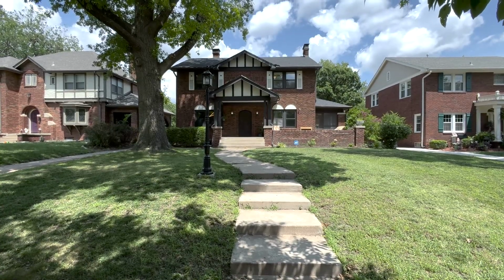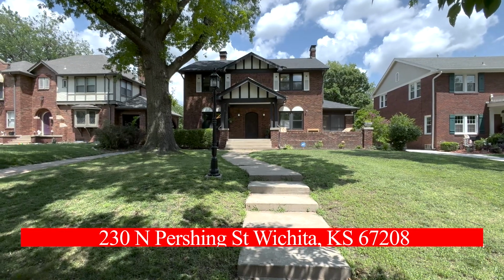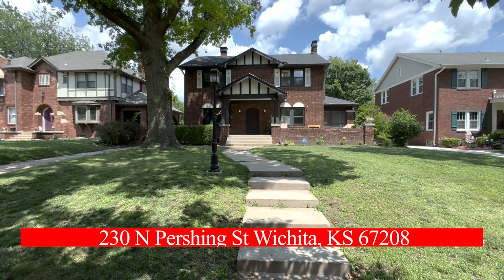Let's go ahead and turn around and look at the pretty thing, which is the house, not me. All right, so we're out here at 230 North Pershing Street in Wichita, Kansas, specifically in the College Hill subdivision, which is one of the most sought after neighborhoods around here.